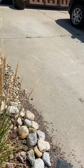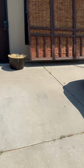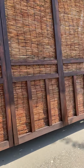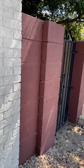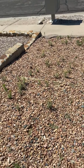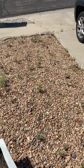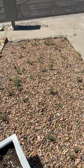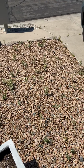So let's go up over here and show you what's going on over here. I got the shutters restained, so that's good. I still have touch up to do after the lime wash. And over here, I've just pretty much neglected it. But I think I might have a couple of the desert willow trees coming up over here. If I'm right, they might be weeds. I won't know until they get a little bit taller.